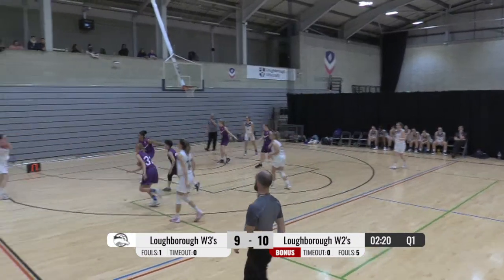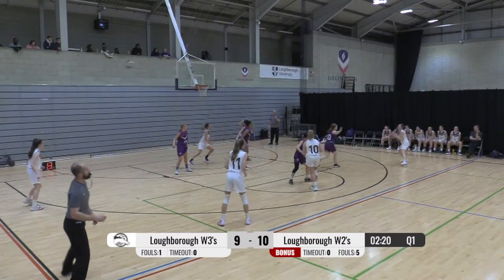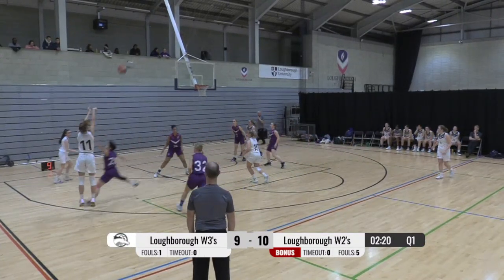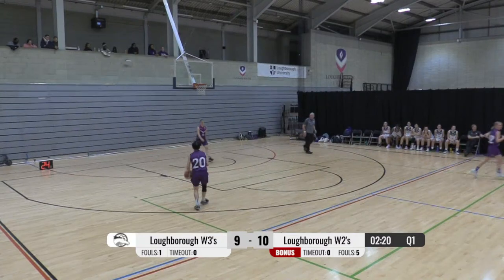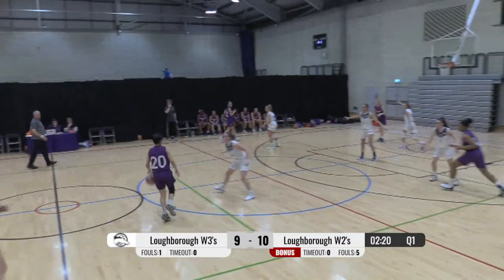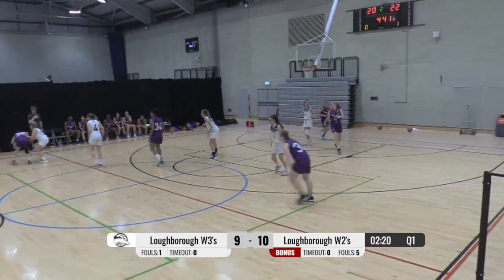Good shooting. And ball gets passed to the middle. Back to the wing. Dribble. And a step back for 3. And she responds, bringing that lead back up. Kate Davies with the much needed 3-pointer for the 2's. They take a lot of shots. They really need to see one go in.